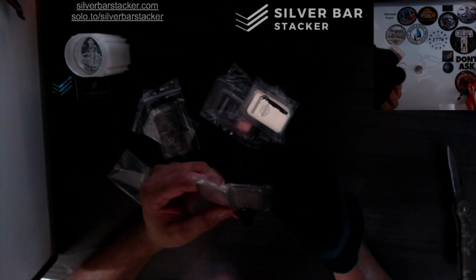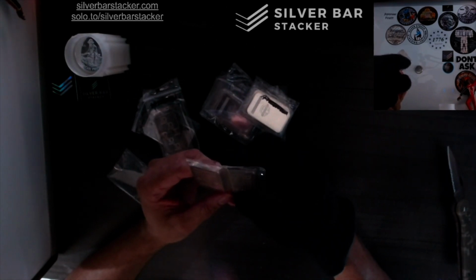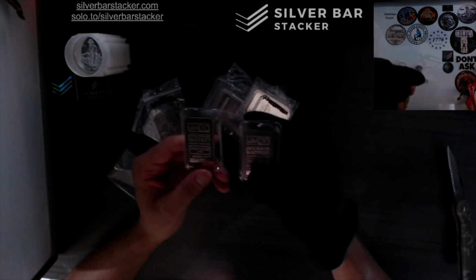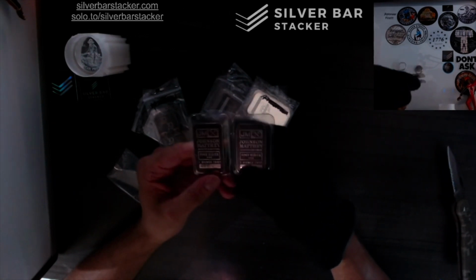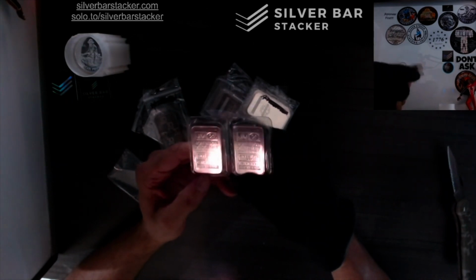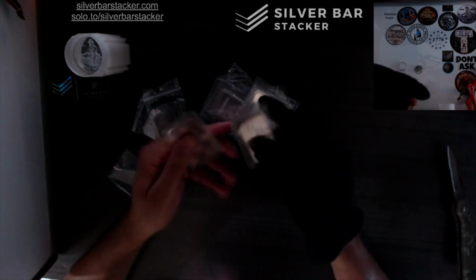Now, when we look at these, they're actually sequential serials, believe it or not, and they're in the original packaging. On first glance, I'm very familiar with the three variations of the TD Bank Johnson Matthey Vintage Bars, and so I can definitively say that these are the 18,000 minted variety. So there's 18,000 of these bars that exist, and I happen to have two right here in my hand in the original factory seal that are sequential serials. And so these are TD Bank.